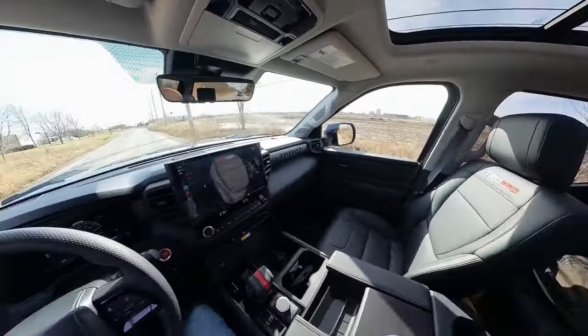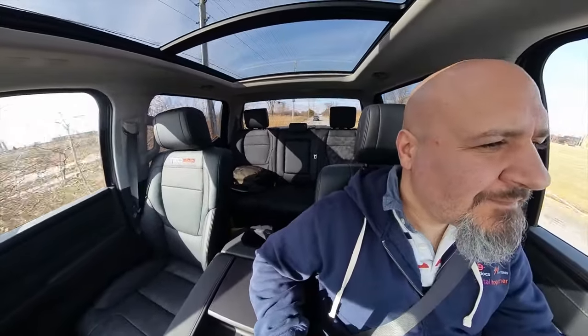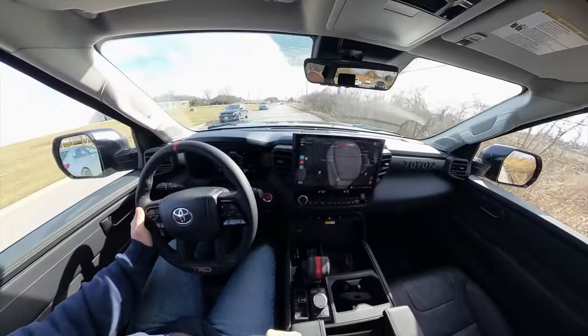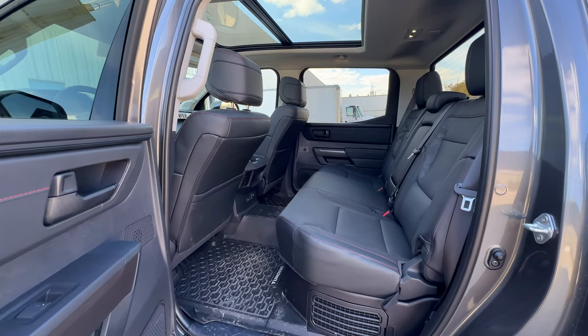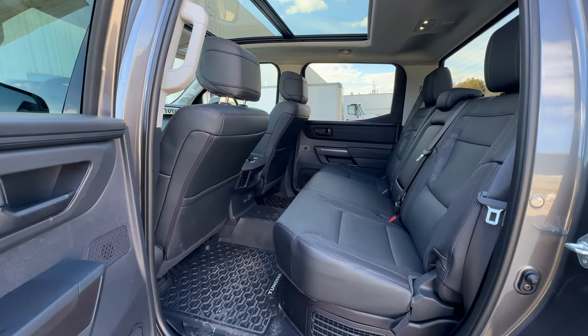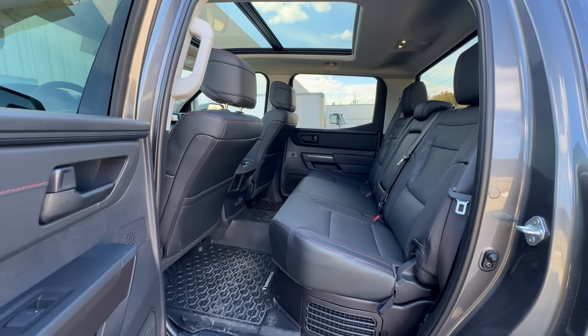The driving position is really nice. I am super comfortable here. Love the seats, love everything. Visibility is pretty good as long as you're not looking very close to you. Passengers in the back have lots of leg room, knee room. It's like a living room back there. Honestly, you have a lot of space and they also get USB charging ports and a few cubbies to put their stuff. Very good accommodation back there.